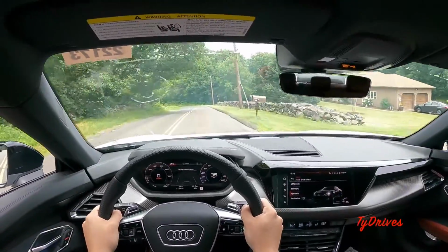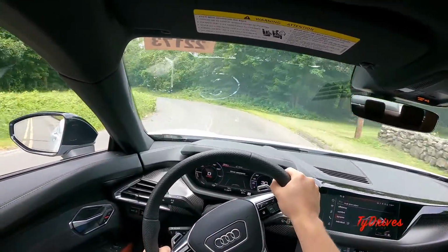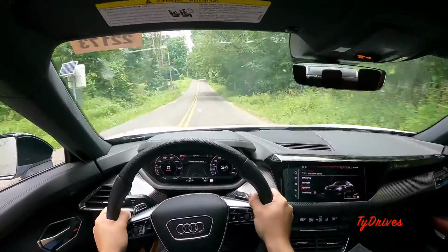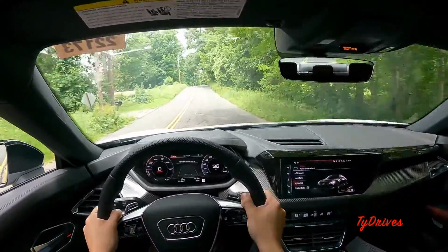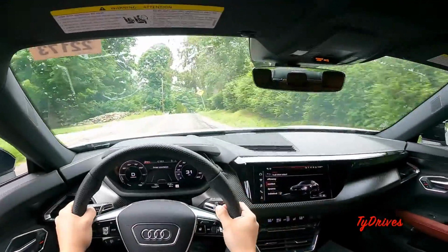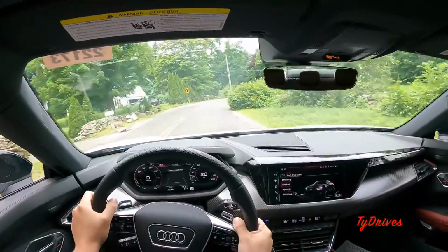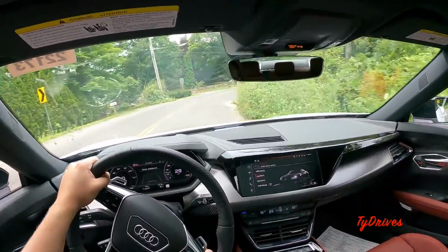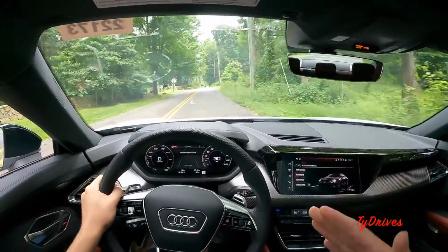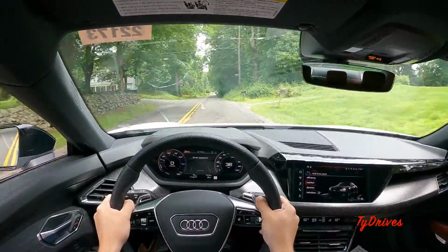So let's see how it takes this corner. Pretty impressive. Now, I wasn't, of course, beating on it whatsoever, and so I really can't give you a true notion of how it handles, but it does seem to handle very flat and very, very nicely because of the rear wheel steering. You kind of feel the rear end bring itself around, which is a pretty neat feeling.